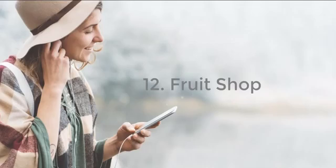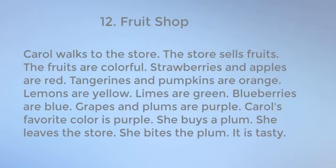12. Fruit shop. Carol walks to the store. The store sells fruits. The fruits are colorful. Strawberries and apples are red. Tangerines and pumpkins are orange. Lemons are yellow. Limes are green. Blueberries are blue. Grapes and plums are purple.